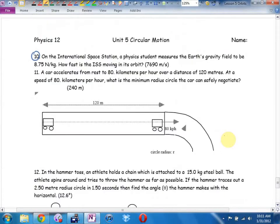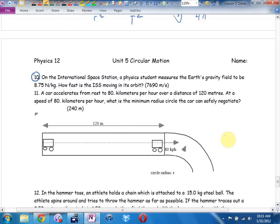Nicole, this ties in with yours. Here I gave them the gravitational field strength. Okay. I told you that g is equal to this.